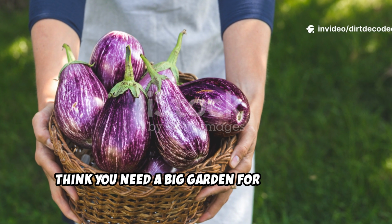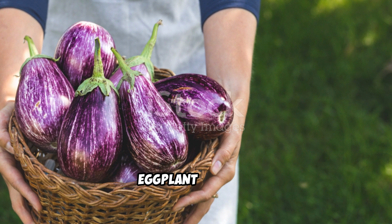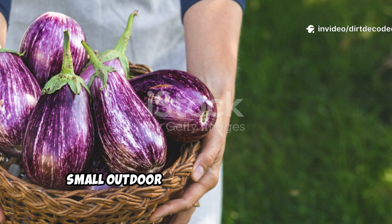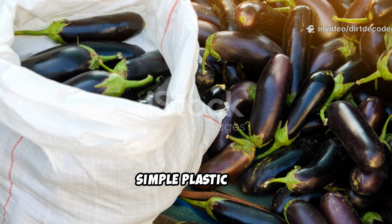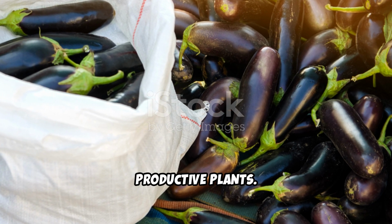Think you need a big garden for eggplants? Think again. You don't need a sprawling backyard or fancy raised beds to enjoy a bountiful eggplant harvest. In fact, you can grow these delicious veggies almost anywhere, even if you only have a small outdoor space or a sunny corner. Some of the best harvests come from a simple plastic tub.